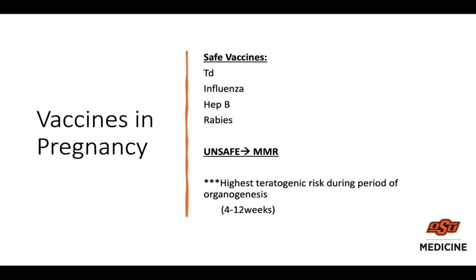This might be a test for sure, though. Vaccines in pregnancy are fairly commonly tested. I've seen a couple on our board exam reviews. So safe vaccines: tetanus, influenza, hepatitis B, rabies. The big unsafe one to know is the MMR. It does have high teratogenic risk, especially during organogenesis, so the early pregnancy. So just make sure you're aware of that.